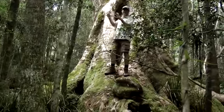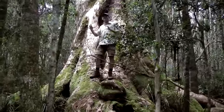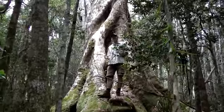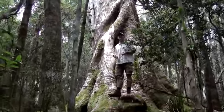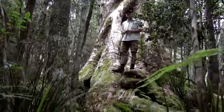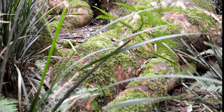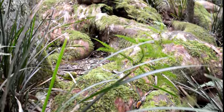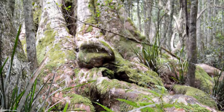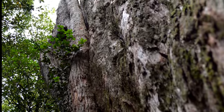Big hollows on the limbs, so entrances of 50 to maybe 80 centimetres, depths of 3 or 4 metres. Well, it's a bit of a stereotypical statement, but nature's boarding house. It's got potentially 100 or more hollows on this one tree, and each and every one of them could be occupied by an owl, a possum, a glider, a bat, a lizard or a snake.